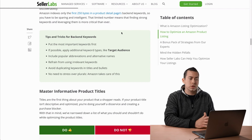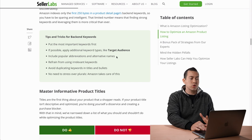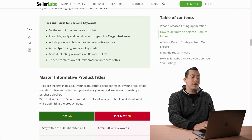Here are some tips and tricks for backend keywords. Put the most important keywords first. If possible, apply additional keyword types. Include popular abbreviations and alternative names. Again, this is like the synonyms and different ways that people may refer to a pair of headphones. They may call it earbuds or earphones, headset, words like that. Refrain from using irrelevant keywords.